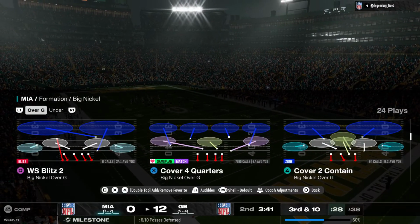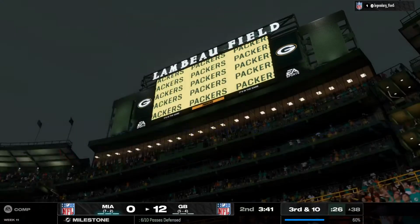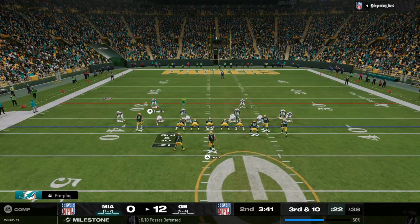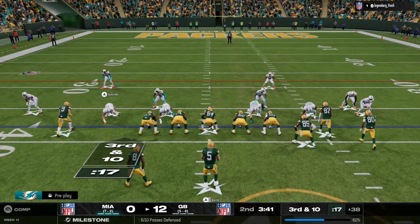No, not at all. And you know what else you do? You make your defense mad. Yeah. They got you the football, gave you a great opportunity. You got to cash in and get some points. So back-to-back incompletions, and that has them staring at a 3rd and 10.